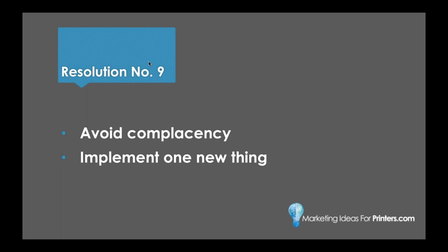What are you doing today that will put your print business in a better spot tomorrow, a year from now, and so on. Those are the things that I wanted to encourage you with this resolution for 2019. Then, if it seems humongous, just break it down and implement one new thing. Implementing one new thing still means you're growing. It still means that you are farther along today than you were yesterday. So work on just finding that one thing and look to grow in that way.